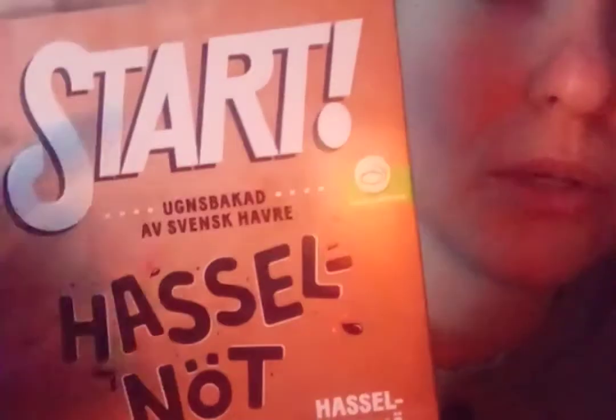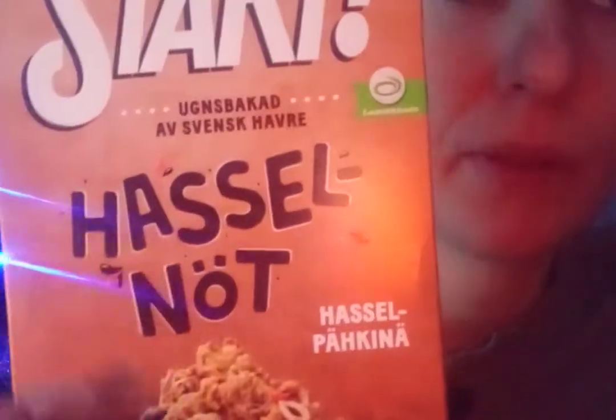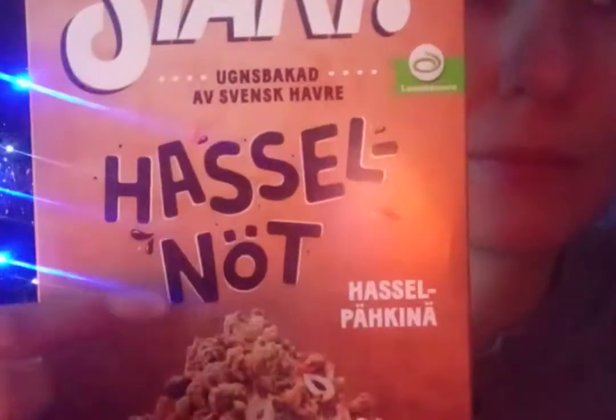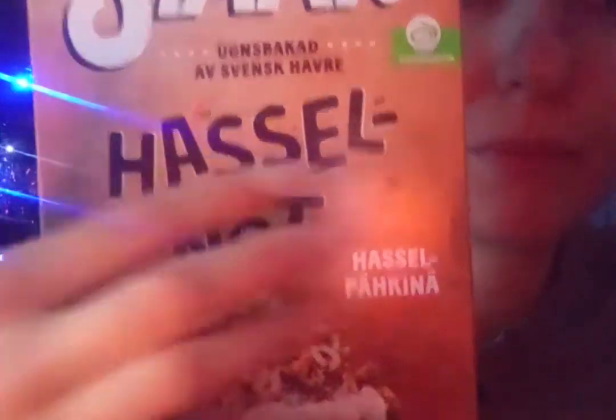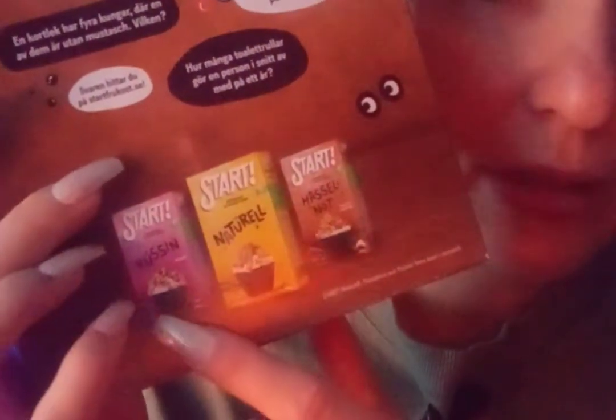Okay, so let's see. Here we have some granola. Start. Hazelnut. Acai. Bowl of granola. It also has some pieces of apple. And here on the back it says what flavors they have. They have with raisin, natural, and hazelnut.